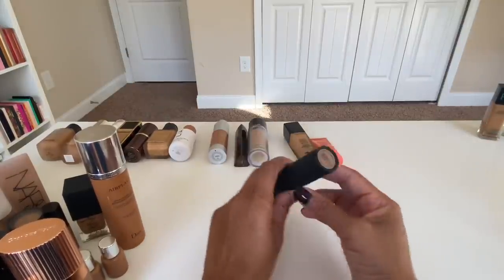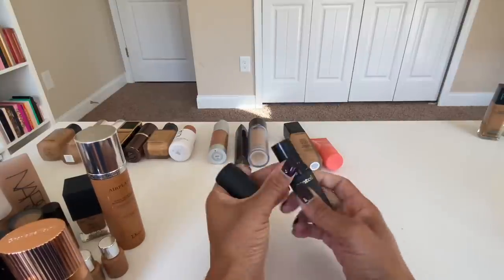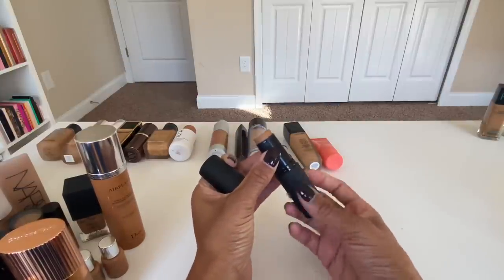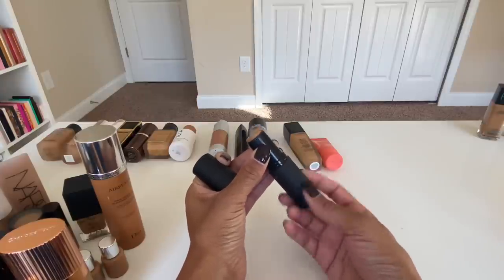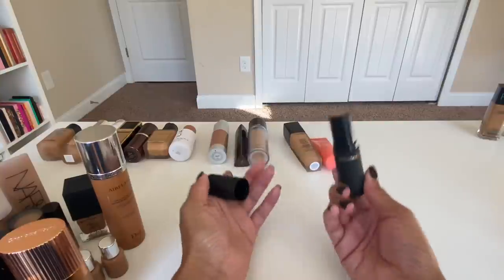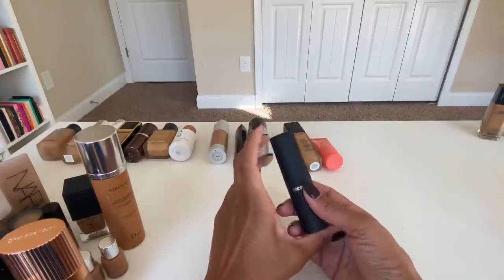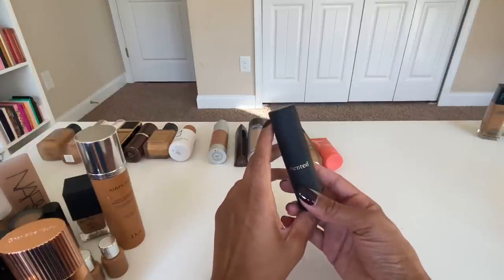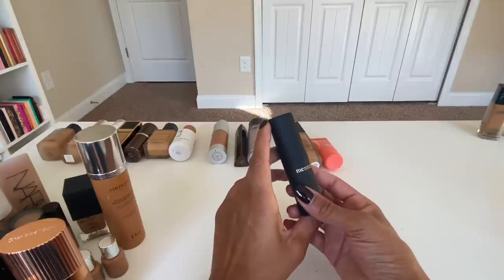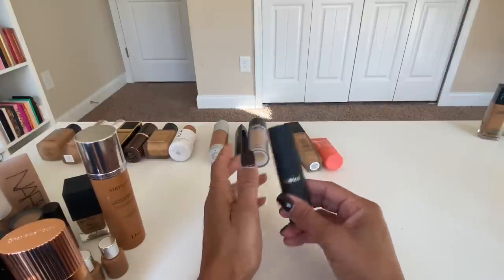Minted Cosmetics. I have mine in the shade T110. And this is a really nice foundation. I need to wear this one more because I've been sleeping on the foundation. When I do wear it, I'm like, oh my gosh, why don't I pick up this one more? But I really do like it. The foundation stick is not overly dewy and it's not overly creamy, but it does blend into the skin very nicely and gives you a nice medium coverage with a natural finish. So not too dewy, not too matte, but a really nice one.